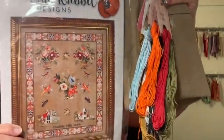Really, really pretty. Get an idea on that. So, this has animals in it. This has birds, has butterflies. So this might get some love this week, or this month.